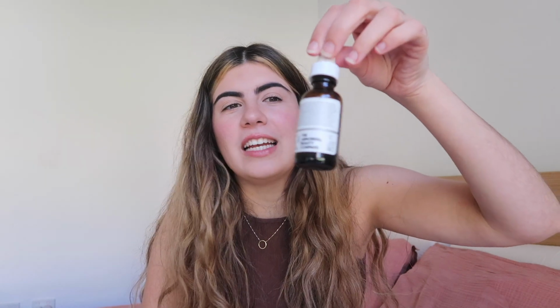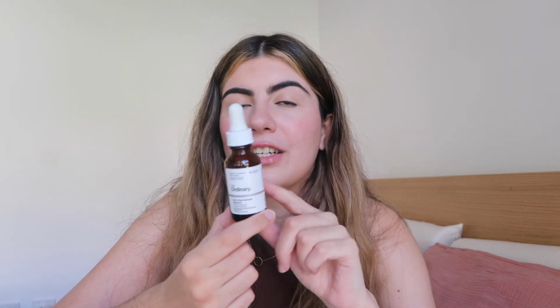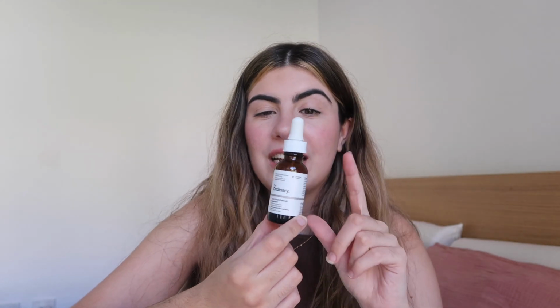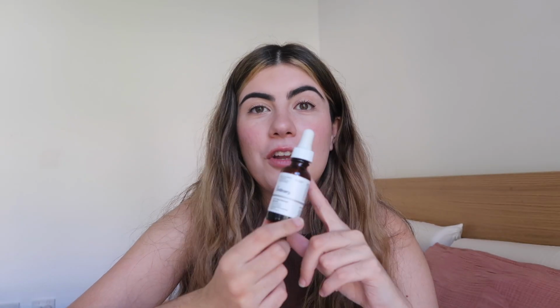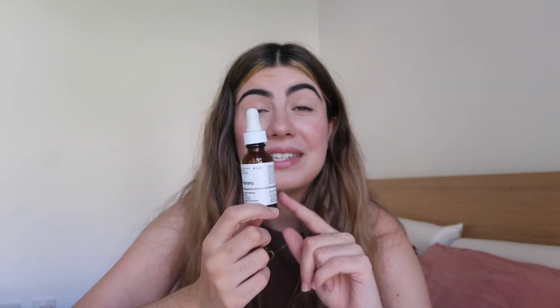And then the squalane, I think I bought this because I wanted to get into serums and I didn't really understand the difference between serums and oils, and I thought that serums were all meant to be oily and hydrating, so I bought this. I honestly don't think it did anything for me personally, but maybe I was using it wrong. I can't say I noticed anything majorly different when using this.